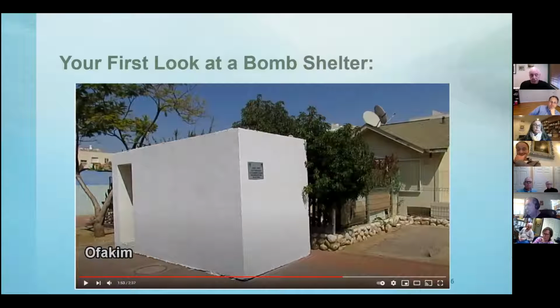This is a picture from Ofakim, which you pointed out a little while ago, and you can see it. There's a few variations on the design, where the entrance may be or how the roof has been finished. But basically, it's a not cinder block, but poured concrete reinforced steel structure. And it's right behind some buildings.